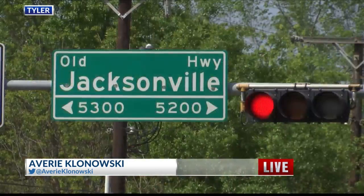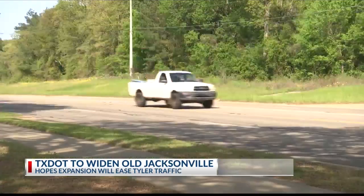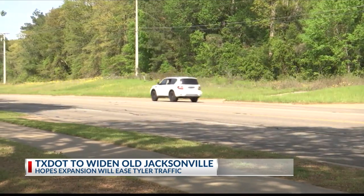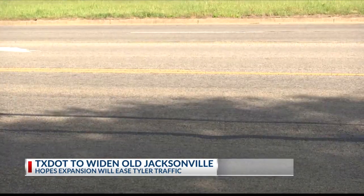Neil, tomorrow TxDOT will have a meeting at Tyler Junior College. They want to hear from drivers and business owners how they're feeling about widening a part of Old Jacksonville Highway. TxDOT is planning to expand Old Jacksonville Highway to 6 lanes, widening the road from Loop 323 to Farm to Market Road 2813. Construction will impact people in the area.